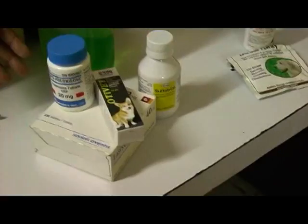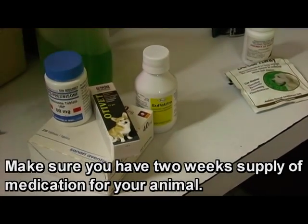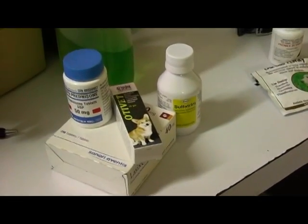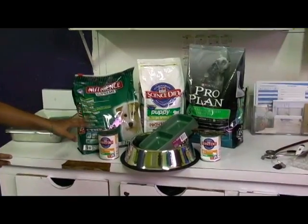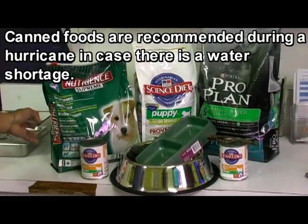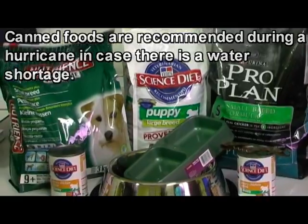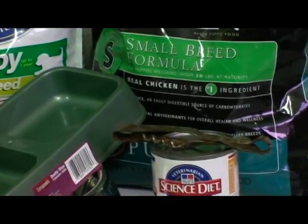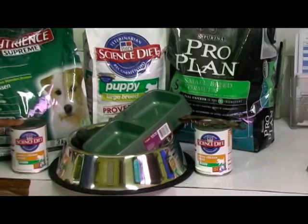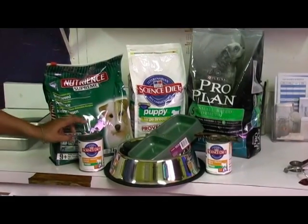In your pet survival kit, it is also a good thing to have any medication that your animal may be on as prescribed by your doctor. You need to keep a 2-week supply of that medication on hand. Adequate supplies of food: we recommend dry foods or canned foods that don't require cooking. You should also have a 2-week supply of food, and the appropriate food bowls and water bowls available as well. Remember to have the can opener to open the cans. It is recommended that you use more canned foods in case there's a water shortage. The canned food will help to supply some amount of water to the animal.